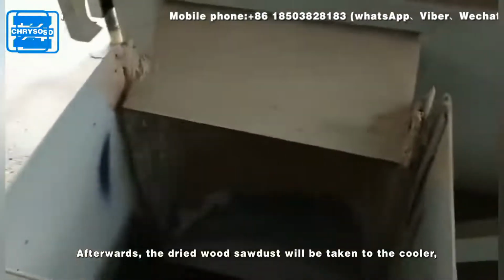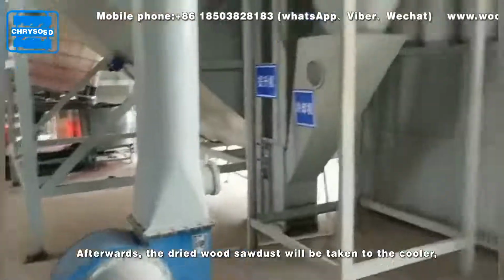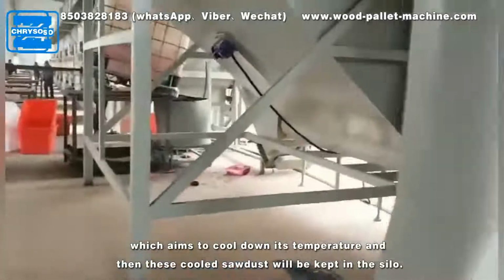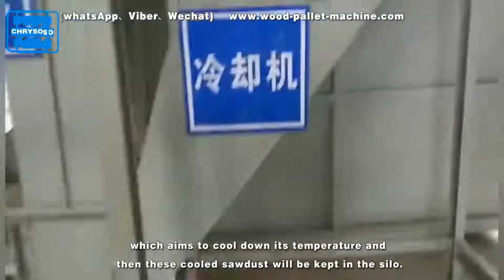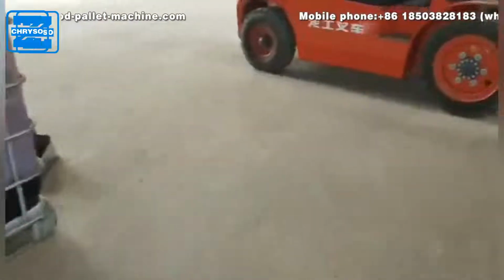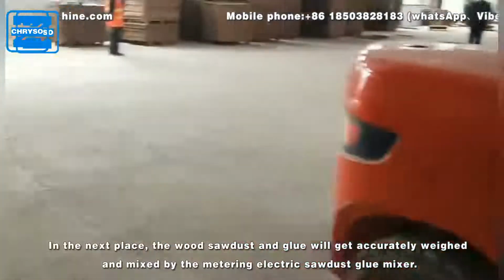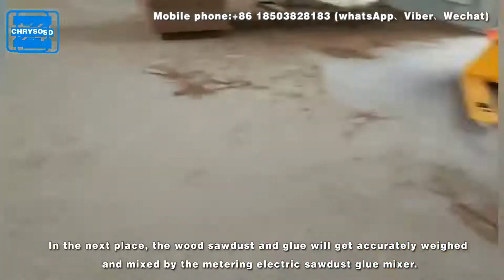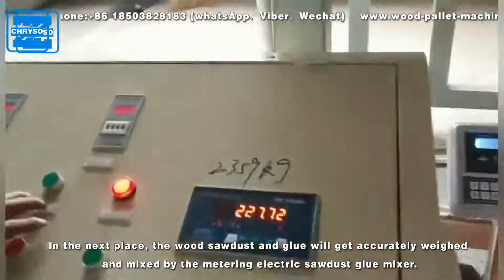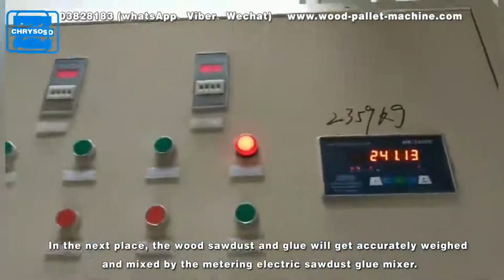Afterwards, the dried wood sawdust will be taken to the cooler, which aims to cool down its temperature, and then this cooled sawdust will be kept in the silo. In the next place, the wood sawdust and glue will get accurately weighed and mixed by the metering electric sawdust glue mixer.